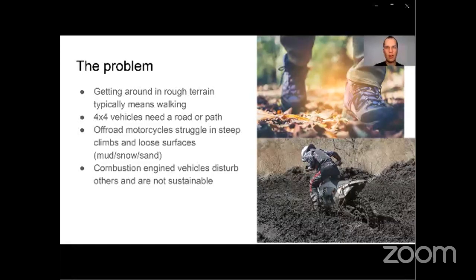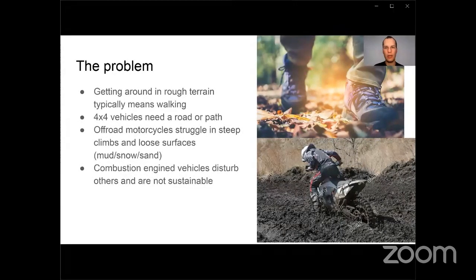The problem we are solving is that of moving in rough terrain. Typically, that means that you have to walk. Four-wheel vehicles cannot access rough terrain. Motorcycles would be slightly better and agile, but they struggle in steep hills and loose surfaces like mud, snow, and sand. In addition, nowadays combustion engines are a thing of the past, and sustainable development and pollution-free operation requires electric vehicles.